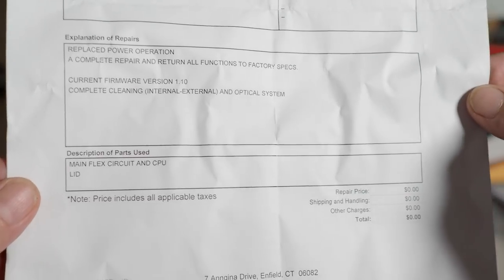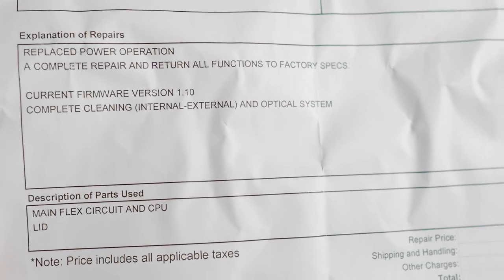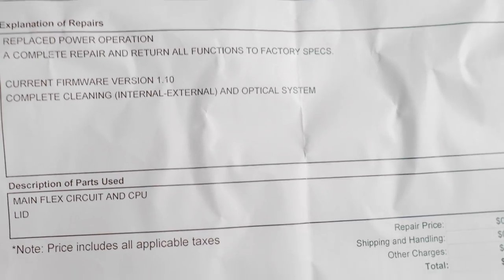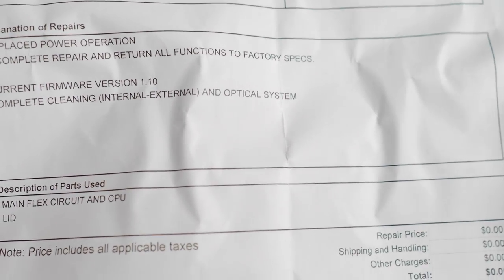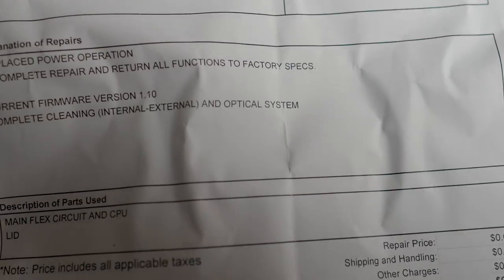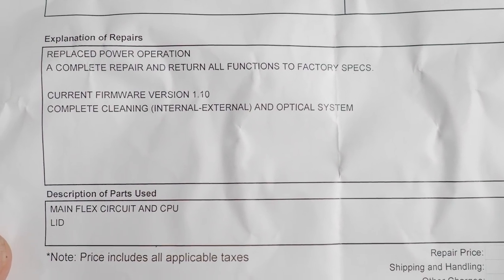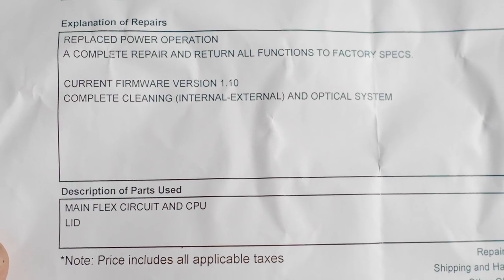Basically, what they said was replaced power operation. So the power switch, I guess, maybe got replaced. Complete repair and return of all functions to factory specs, which means they reset the firmware. Current firmware is version 1.10, which was updated before it left. And then complete cleaning internal and external and optical system. So they cleaned it too, which is nice.